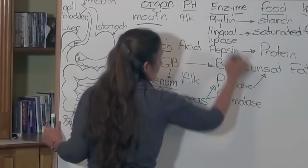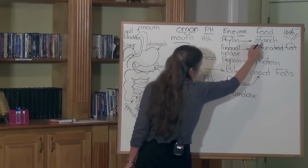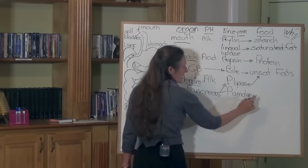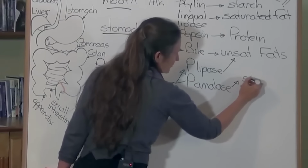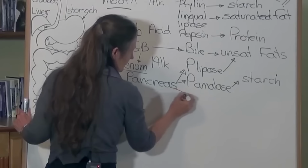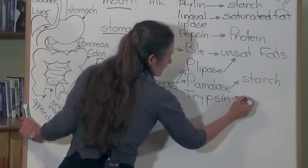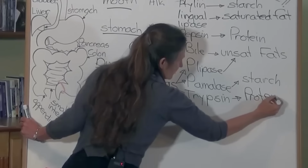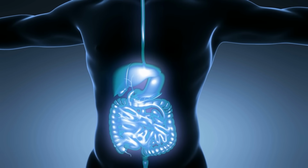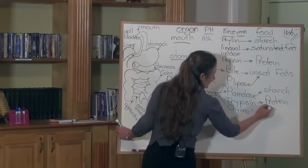And remember, ptyalin is a salivary amylase, so the salivary amylase ptyalin starts the digestion, put on hold in the stomach, comes to the duodenum, and pancreatic amylase finalizes the starch digestion. What's also released in the pancreas is trypsin. And trypsin is the enzyme that finalizes protein digestion. So protein digestion is begun in the stomach and finalized in the duodenum under trypsin and chymotrypsin. So these are two enzymes that break down protein.